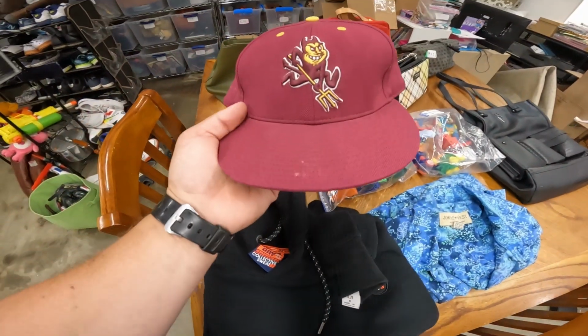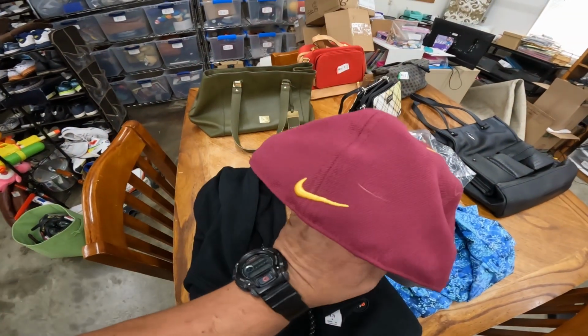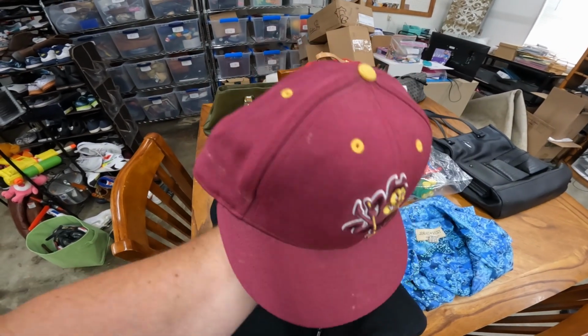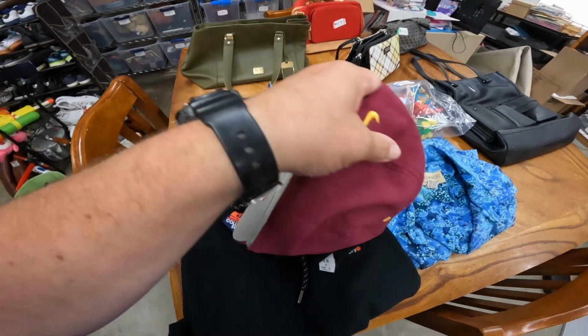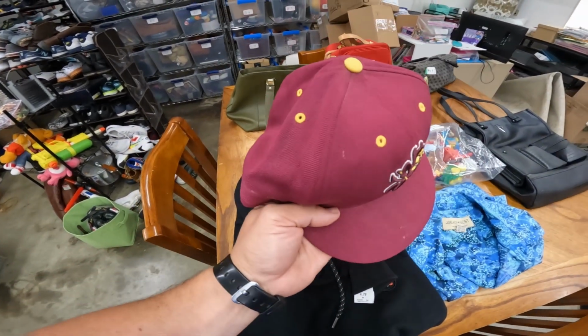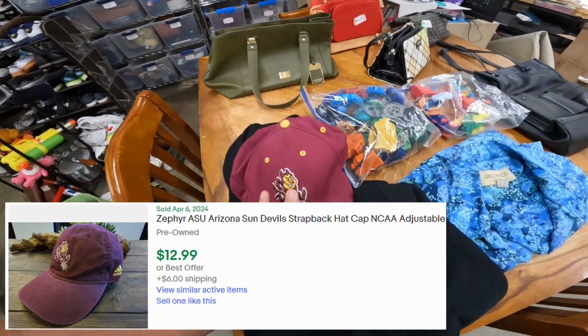And then we got this right here. This is an Arizona ECU hat, I believe. I should be able to get 15. This exact hat sold for $15 plus shipping. Paid $2.99 for it. So, I mean, it's in pretty good shape. No cleanup needed on this. So, went ahead and picked that up.